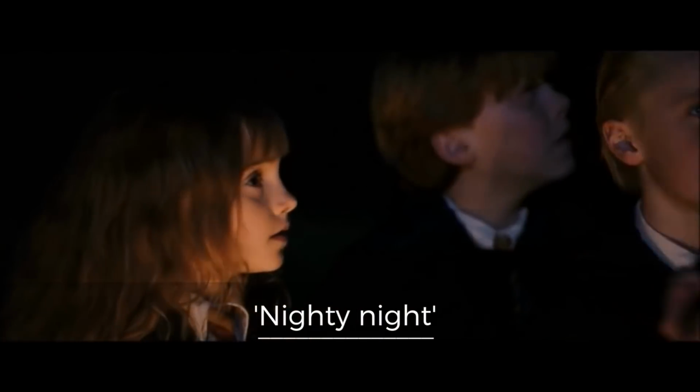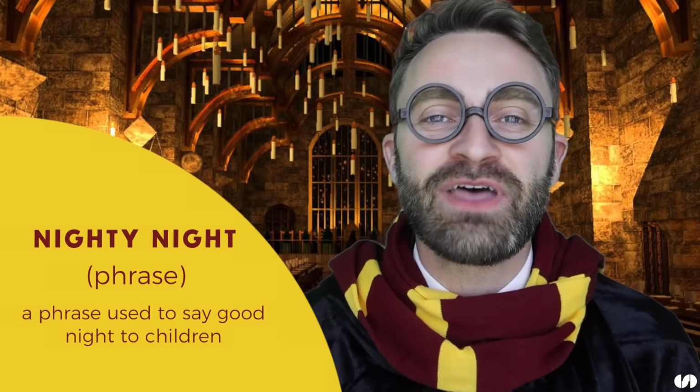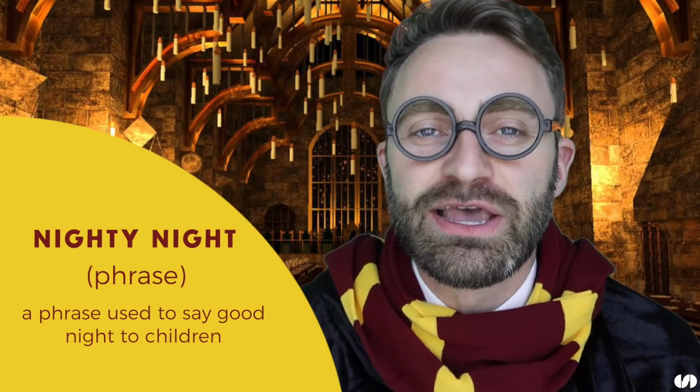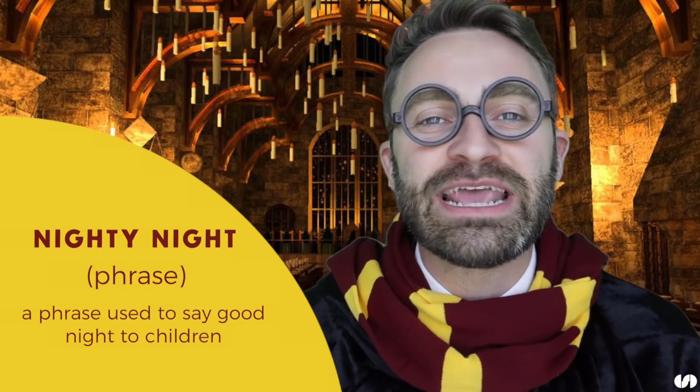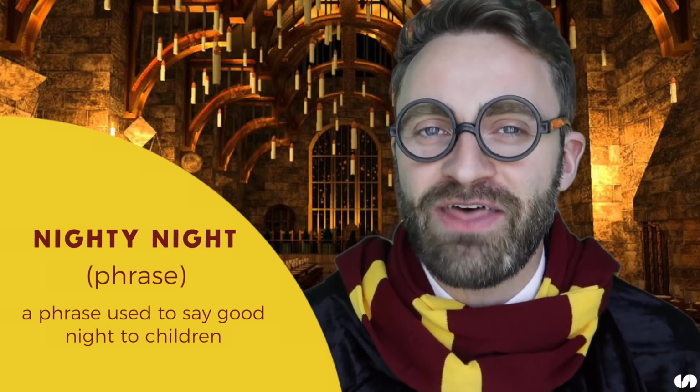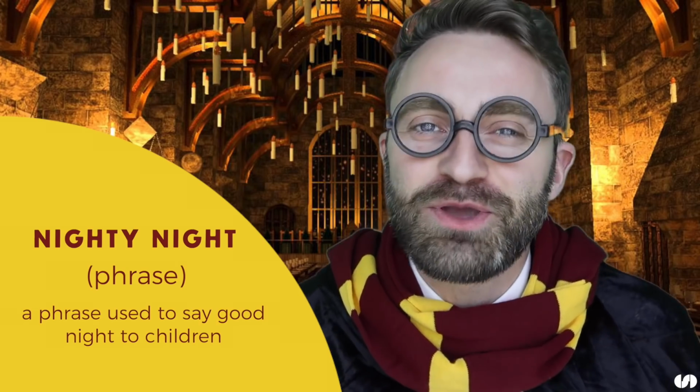"Nighty-night." Nighty-night is a phrase that we use usually with children to say goodnight. So if I'm saying goodnight to my niece or my nephew, I would say nighty-night. It's not something you would probably use with another adult, but it's up to you. You can do what you want.